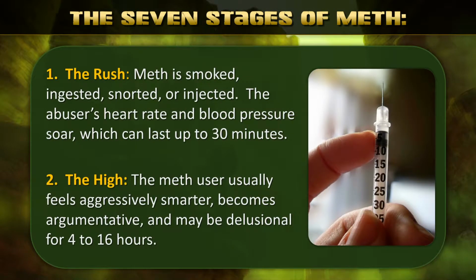So what are the stages of meth? We have the rush. This is where my blood pressure and heart rate increase. This process lasts about 30 minutes. So if you get there and they're on meth and their blood pressure's through the roof, their heart rate's really high, what are you typically thinking? Synthetics at that point. But it could be methamphetamines in a very early stage.